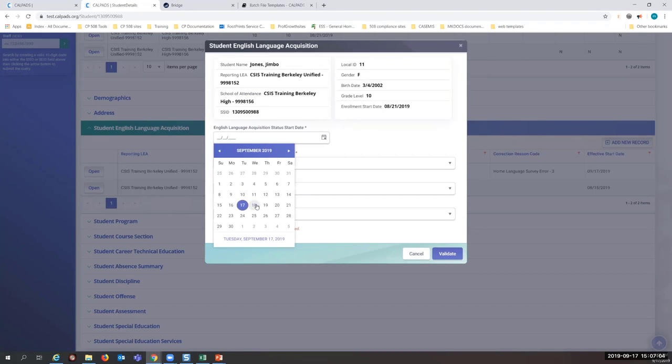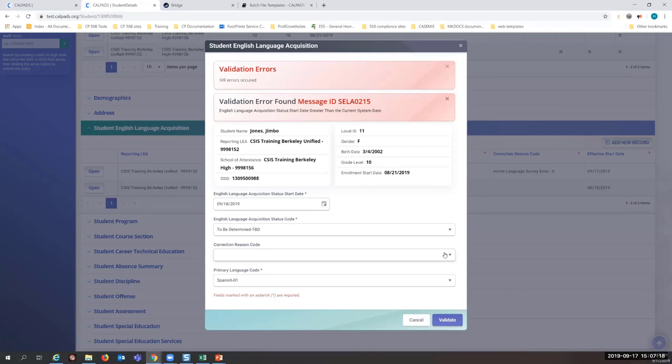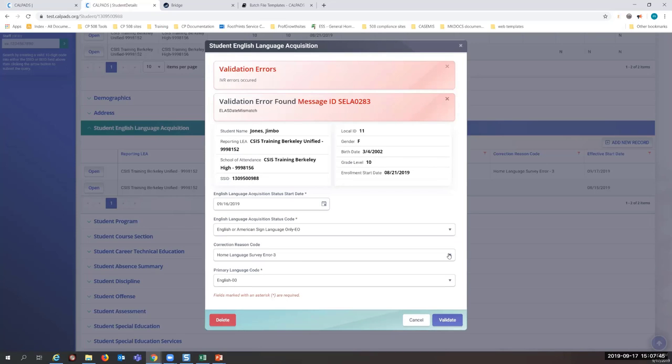So let's go back, do TBD, no reason code, Spanish. I think we might trigger a different error in this. It's greater than the current system date. So you cannot submit a record in advance of the status date. So since this is 9/17, let's just change this to 9/16 and see if this would work. This might trigger an error as well, 283.